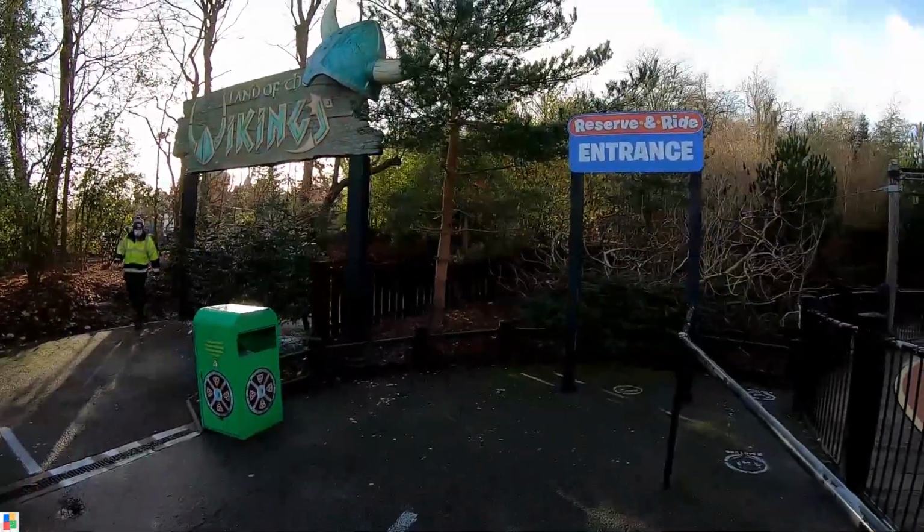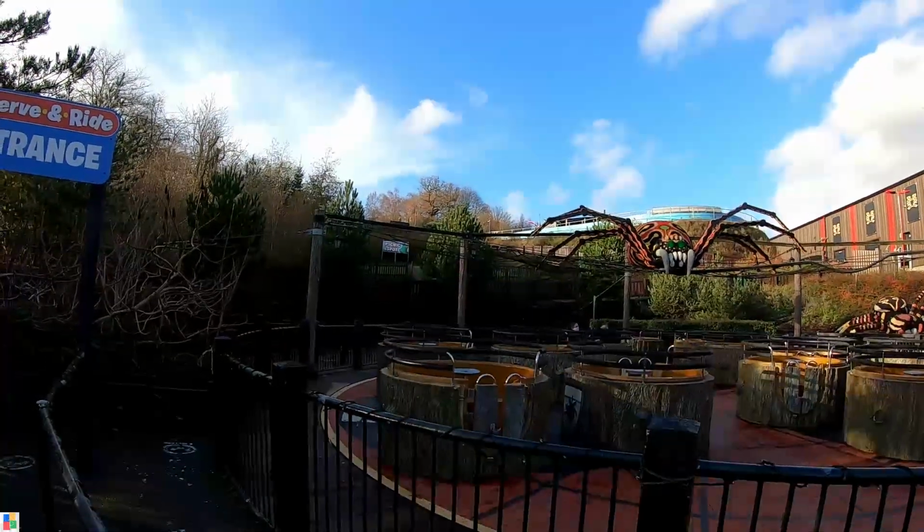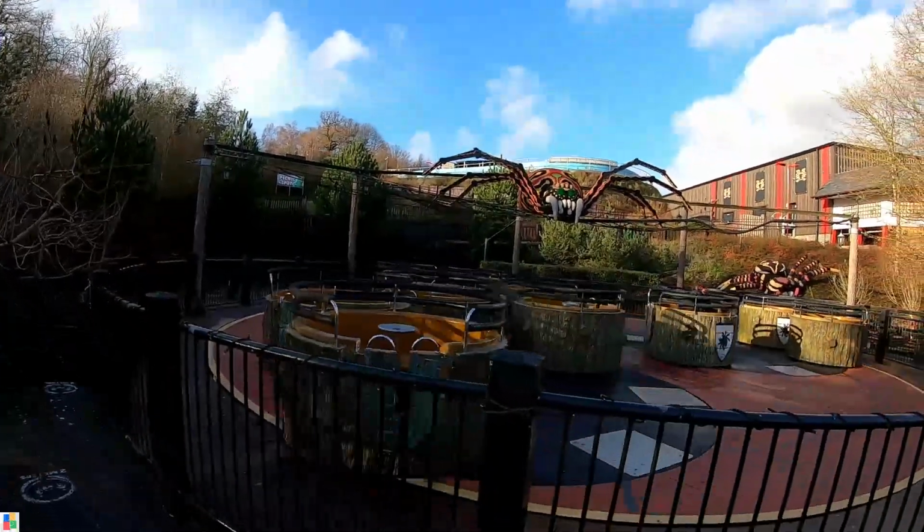Now, of course, as we know, Land of the Vikings is closed. Water rides are closed, so we won't be going up there today. We're going to head round now though and check out Heartlake City. We want to go on Laser Raiders as well on the way through, so we're going to hit Laser Raiders, then we're going to hit Mia's Riding Adventure, probably onto the train.